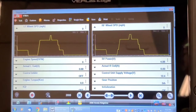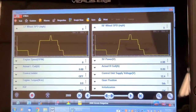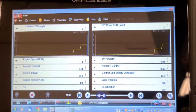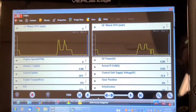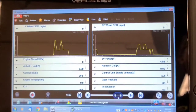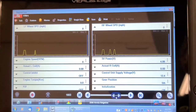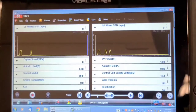So there's the speed sensor signal, spinning the wheels by hand because it's got a differential in it. Both tires turning at the same speed, similar signals. I was spinning it with a ratchet there. So I've cleared the codes from the VTM-4. I guess that's a 4x4 system. And nothing's come back. We're going to have a visual inspection of the ABS wiring.